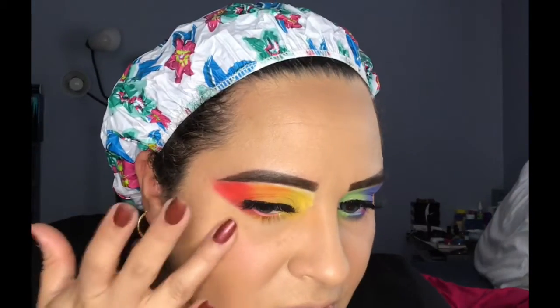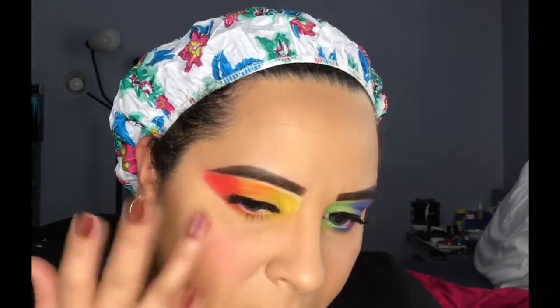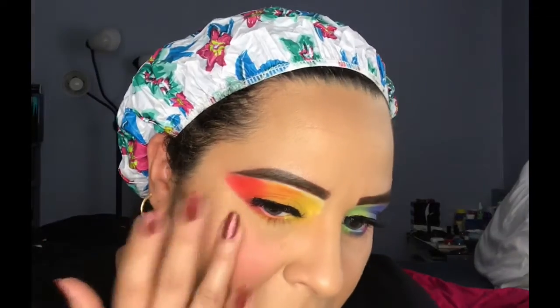I'm excited. So I'm using the ColourPop blush in Holiday, and you guys know this is a Super Shock blush. It looks like that. See? So I'm just gonna go ahead and put that right in there. And I'm sure that I could probably do it with a brush, but I like doing these Super Shock blushes with my finger. I just think it blends much better.